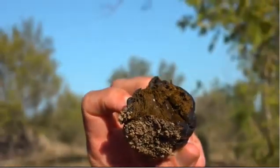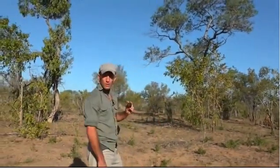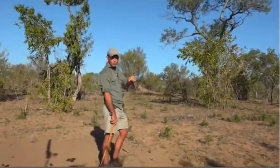Right, from this magnificent animal's dung, let's go across to Brent's magnificent animal. Brent is also a magnificent animal himself, actually. So 2 magnificent animals for you. We're going to carry on walking towards Treehouse Dam. See you shortly.